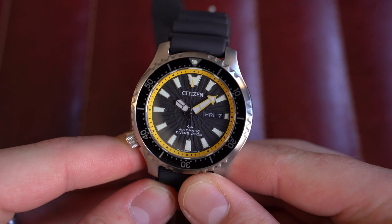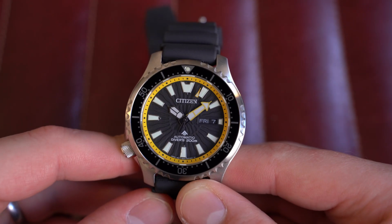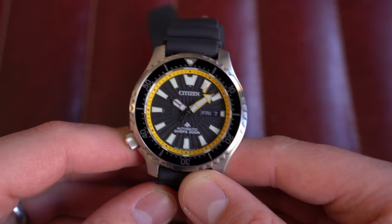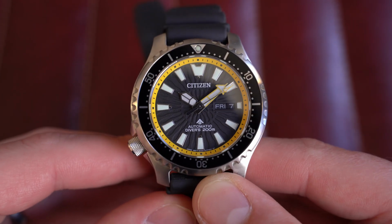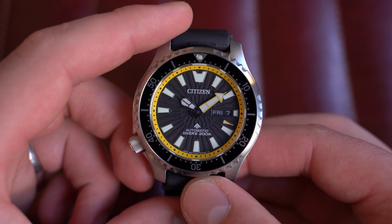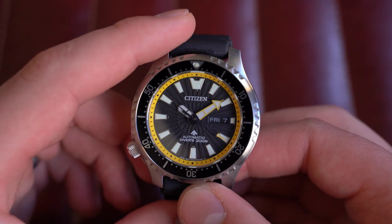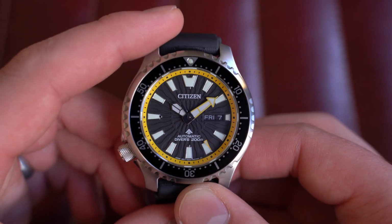So Citizen time with the automatic ProMaster, part of the Fugu range, which I believe means pufferfish. I could be wrong on that, or it's some kind of pufferfish, but this watch, the dial and the case back is in reference to that animal, the pufferfish, as you can see proudly stated on the case back right there. A really great watch, and the ProMaster range really does offer insane value for money in this professional diving range of watches. You really cannot go wrong.